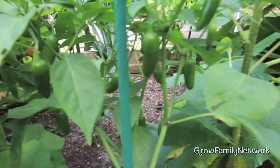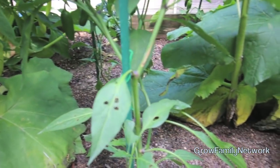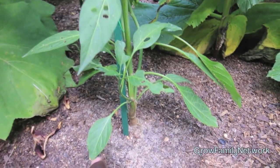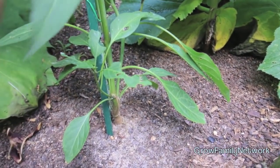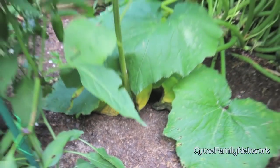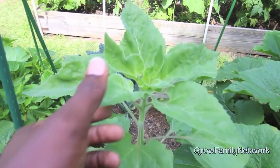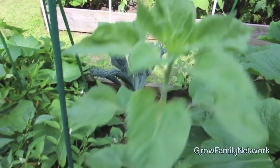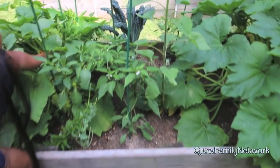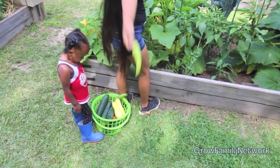So to keep the ants off the jalapenos and banana peppers, I use diatomaceous earth right around the base of them, to stop those ants from crawling up and forming those aphids. And we have a soon to be beautiful sunflower right in the midst of it all, which is cool. I see you, baby. I see you.